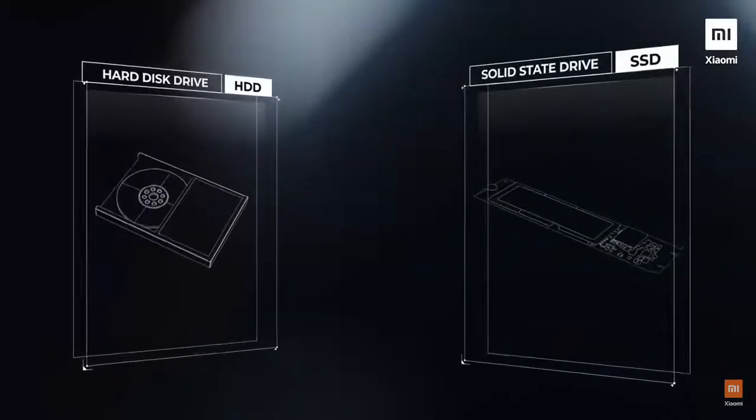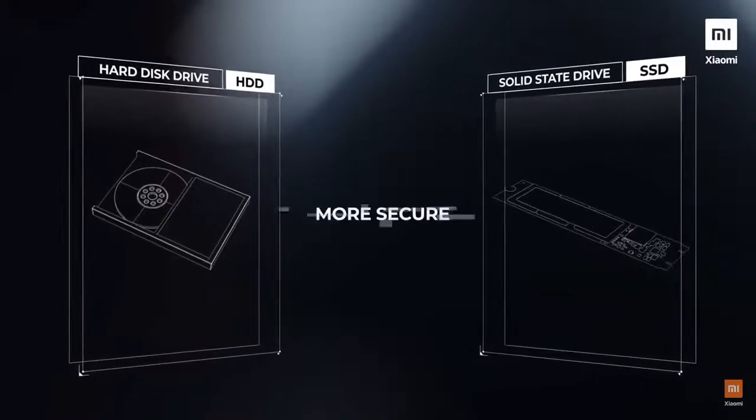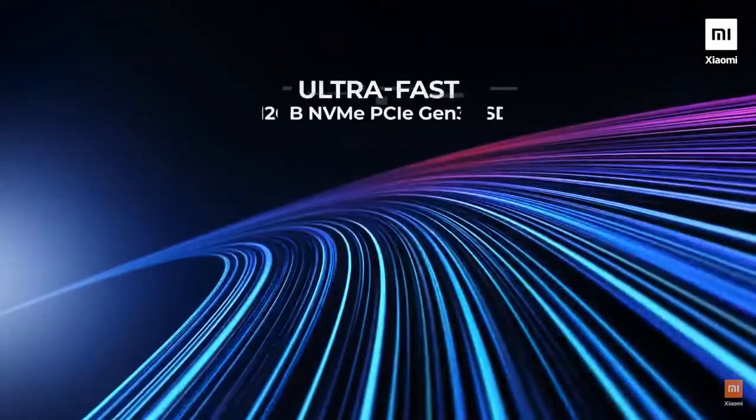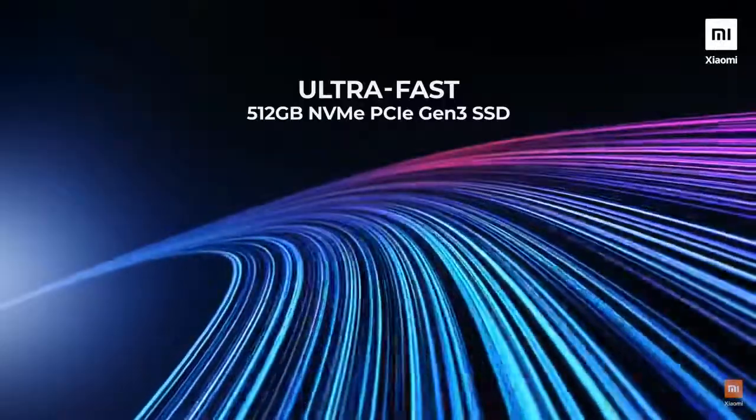SSDs, when compared to hard disk drives, offer up to 30 times faster read and write data speeds. Now, SSDs are also more secure because they do not have moving parts which make them less susceptible to hardware failure. For our Mi fans, we've decided to bring in a best-in-class 512GB NVMe SSD on our top variant.